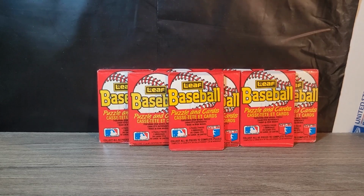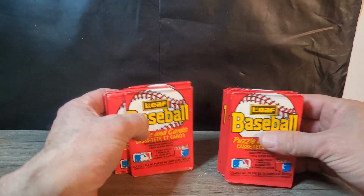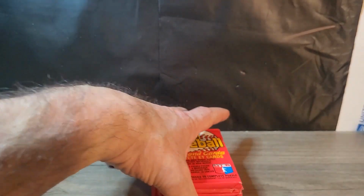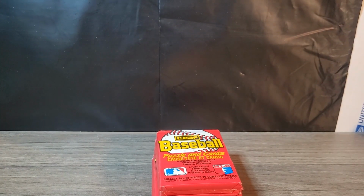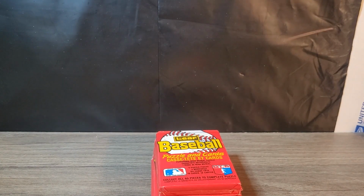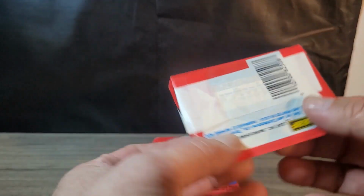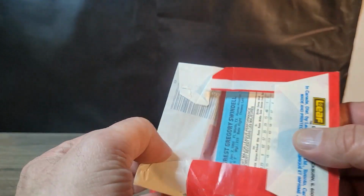All right. So anyway, with all that being said, I got some frappers ready over here, and I'm going to try to be extra super careful with these. Got some top loads ready just in case I pull one of the big hit cards and it looks like it might be in presentable condition to send in for grading.